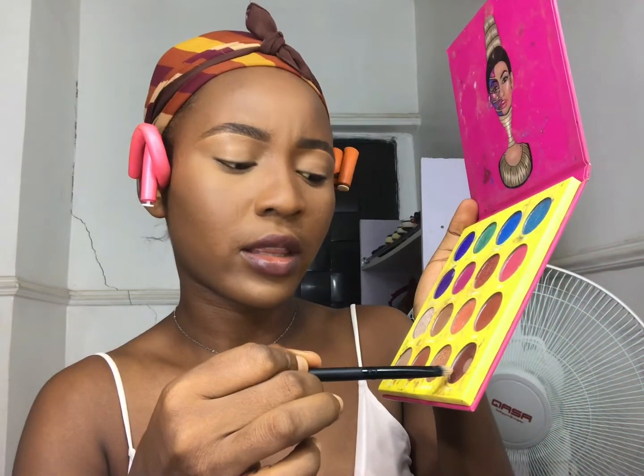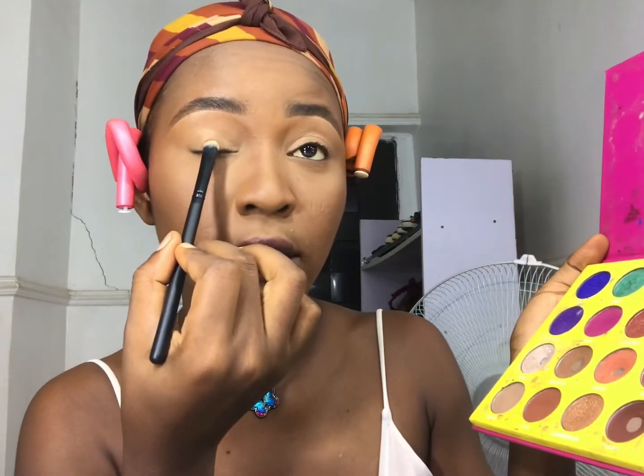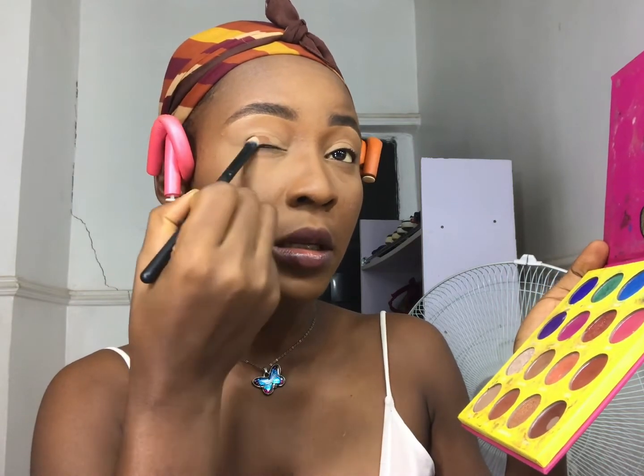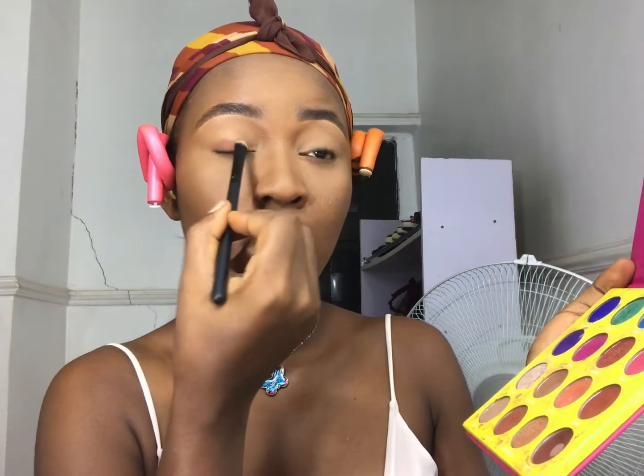And I'll be using this Juvia's Place eyeshadow palette. It's into like a brown smoky, and I think maybe this brown will do. Let's see. Yeah, I like it. Maybe I want to go a bit deeper, but just around my eyelid, like so. Or I might mix the two of them, and I'll just build it as I go.